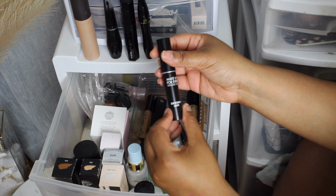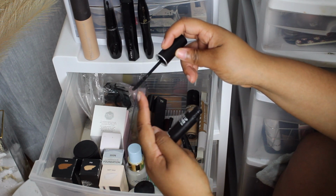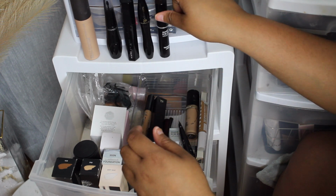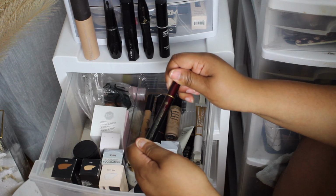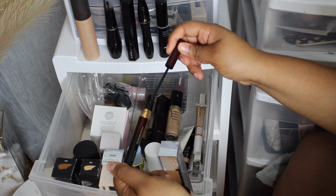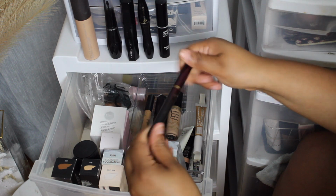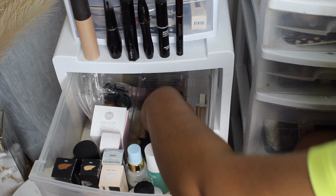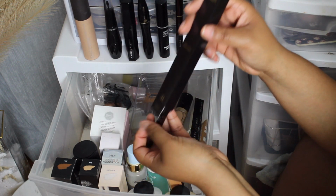Then I have the Makeup Forever Excessive Lash. This one is okay. The bristles are very short and together, so it makes your lashes look a little bit more clumpy. Kevyn Aucoin, the Volume Mascara, black. This one is pretty good as well. Again, another one of those mascaras that's short and can end up making your lashes look kind of clumpy, but it's still pretty good.